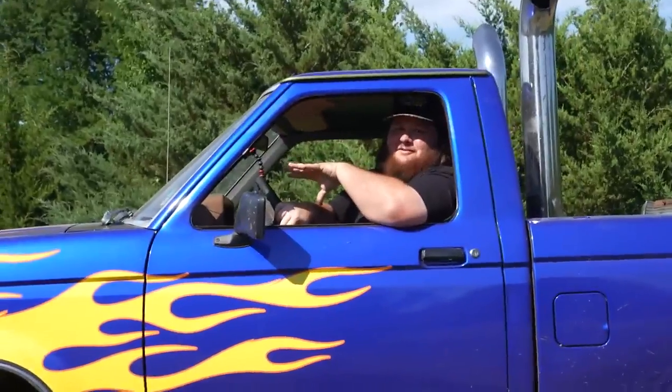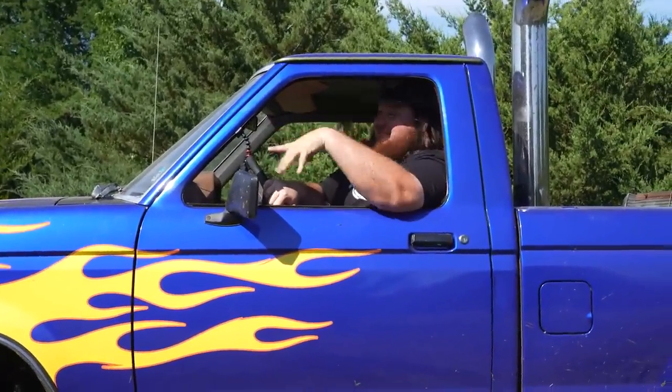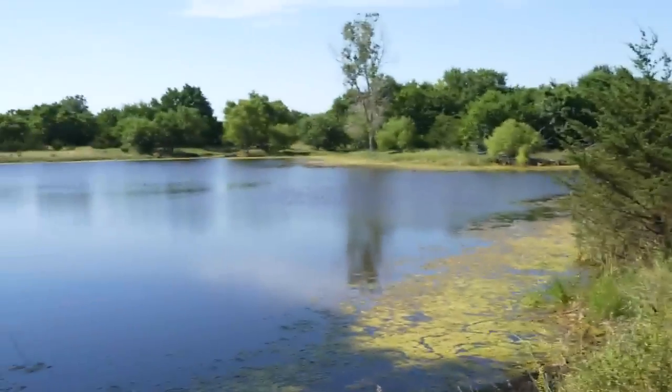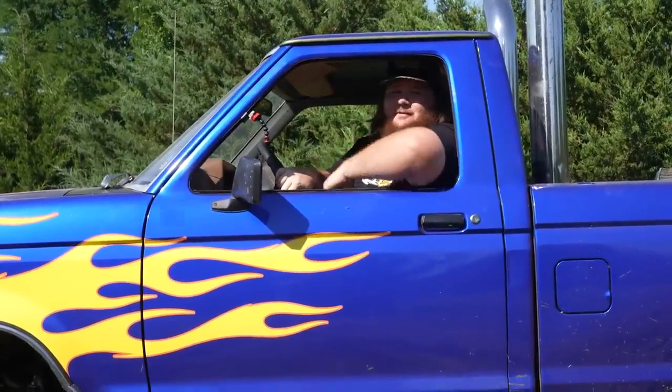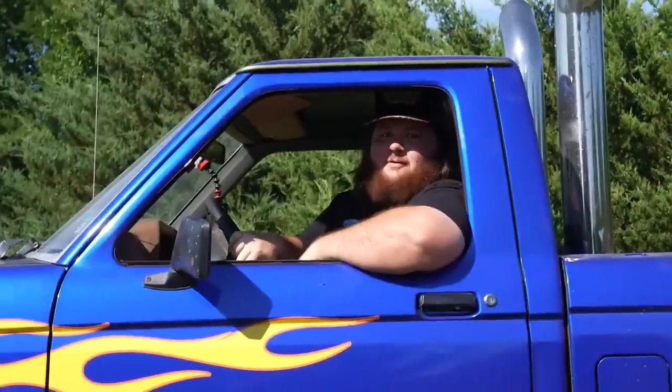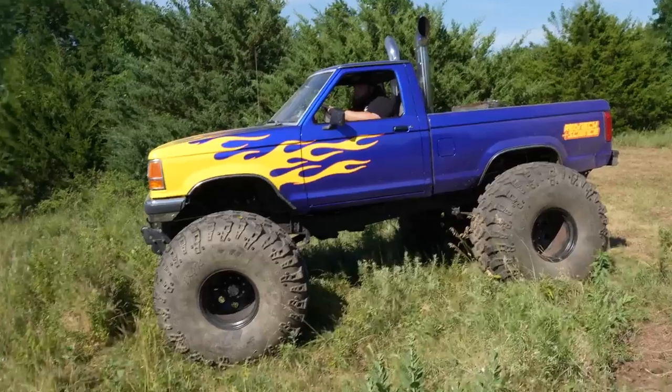This thing was built for mudding. This thing was built to go through ponds like that. And the old man that built it never got the chance to actually take it mudding. But God dang it, we're gonna make him proud.